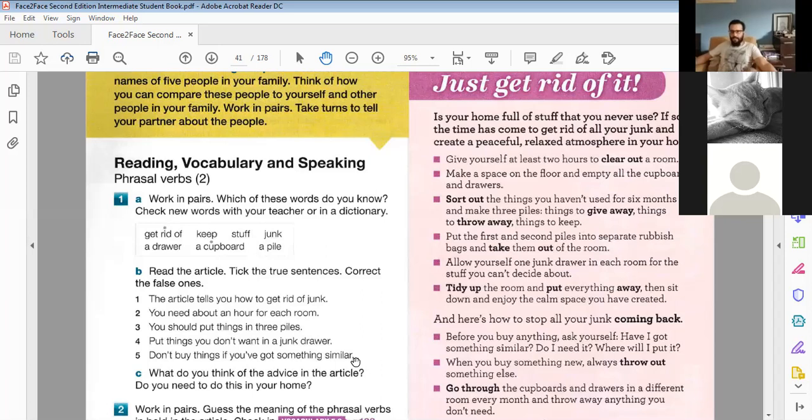Generally speaking, actually, let's see your opinion now. What do you think of the advice in general in this article? Do you agree in general with this advice? And do you need this kind of advice in your home? Yeah, I always do that. Already, I tried this. I do it. I won't say monthly, but seasonally. So you mean once every few months you do it? Yeah. Does it work? Yeah. Helpful.